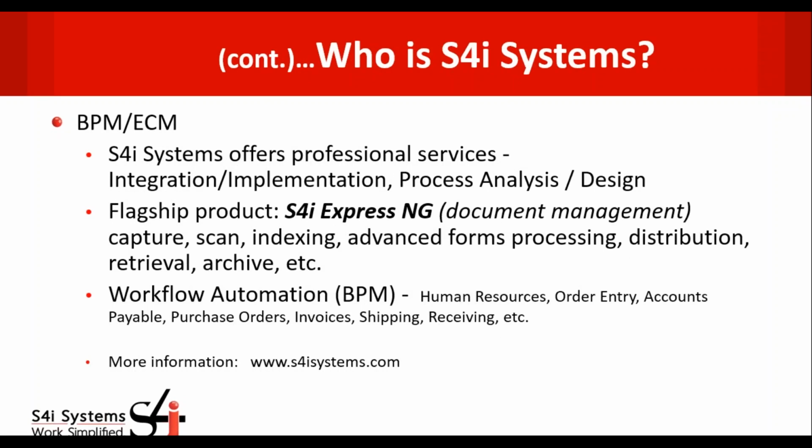And just a little bit further of who S4i Systems is. If you notice the second point there, we have a flagship product. It's a document management product called S4i Express NG. It allows our customers to capture, to scan, to index. You can also have the capability of advanced forms processing. You can auto-distribute to end users and departments various forms or variations of forms. You can sort, and like we said, you can index. Also, you can retrieve and build electronic libraries for archive and retrieval. And also, we have the capability within S4i Express NG for viewing your documents on the web. So it plays nicely with Bonita BPM that you're going to see in the next few moments demonstrated live here during our webinar.